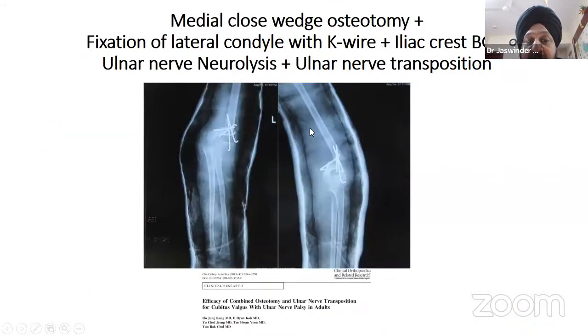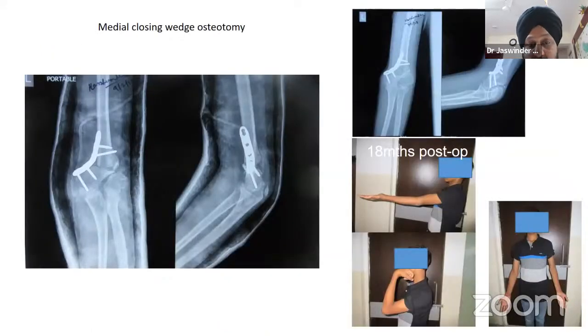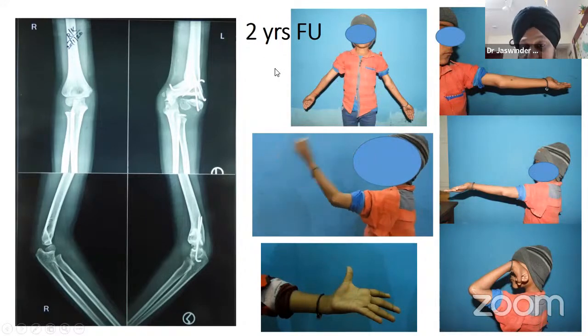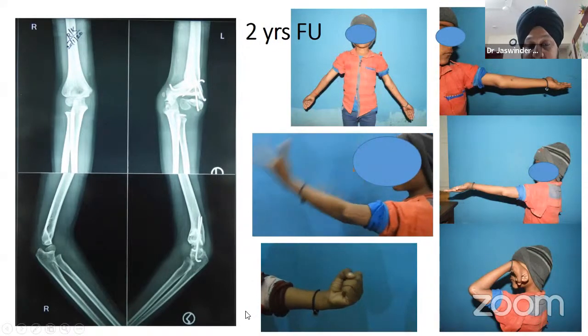Okay. So for this patient, we did a medial closing wedge supracondylar osteotomy. We did try to fix the lateral fragment with a K-wire along with a bone graft, and for the ulnar nerve, release and anterior transposition was done. That is the follow-up of this patient at 2 years. The X-ray doesn't look very good, but the function has improved a lot and the ulnar nerve symptoms have also been corrected.